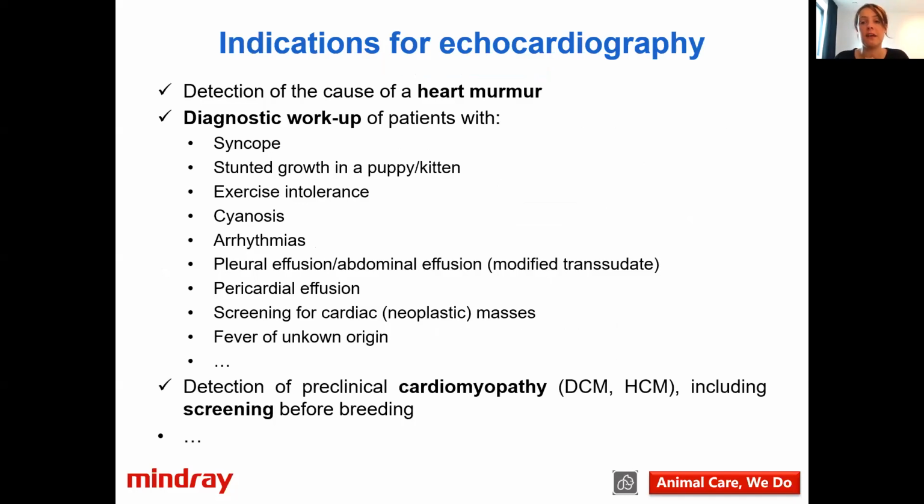So it's important that you do an echocardiography for the right reason. We don't do an echo in every cardiac patient, so we need to think about the specific indications for an echo. One of the most common indications is, of course, the detection of the cause of a heart murmur. Secondly, we use an echo in the diagnostic workup of patients with a very broad range of problems. For example, patients who faint, so transient loss of consciousness or syncope. Patients, for example, young puppies and kittens that have stunted growth, so that, for example, remain clearly smaller than their siblings. They may or may not have a heart murmur.